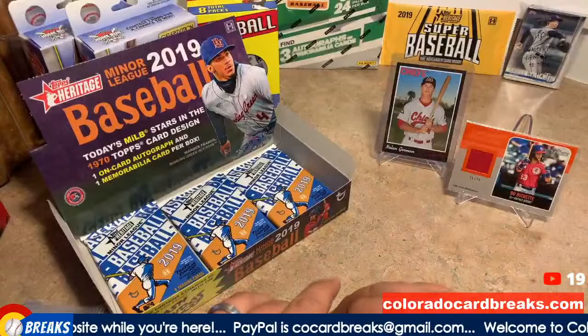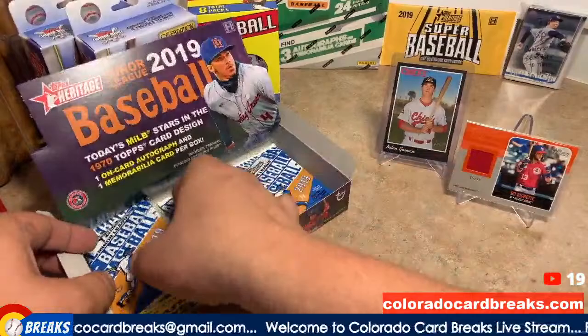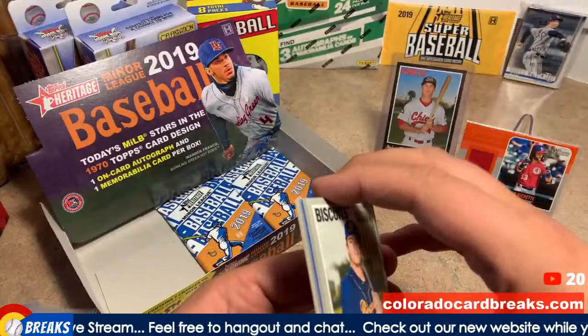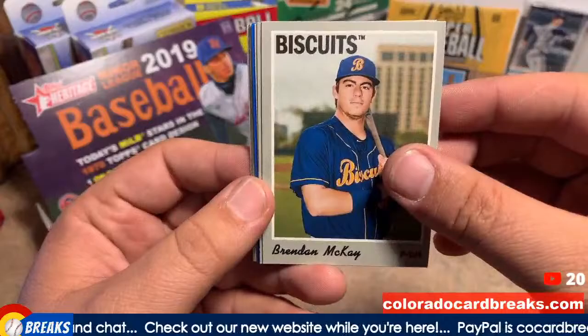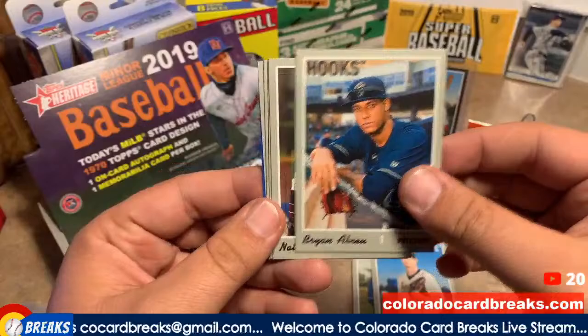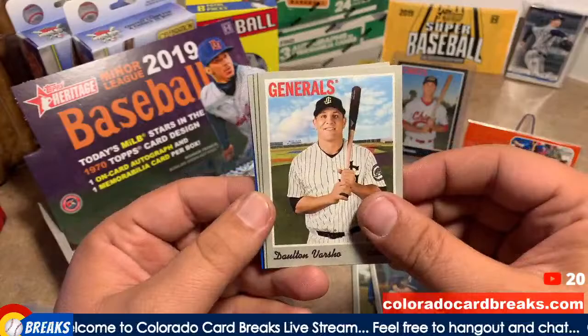The Fire Frogs. Okay, last pack mojo for you, Dave. Let's see if we get you an auto. If not, it's going to Clay. We got something. There's something colorful in there. Brendan McKay, good pitcher for the Rays. We got Matt Mercer, Cal Raleigh, Brian Abreu, Nate Pearson, Dalton Varsho.